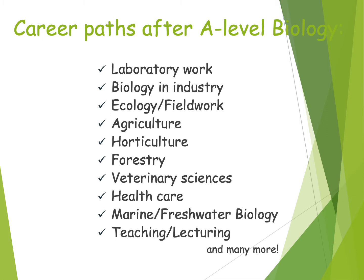Here are some of the possible career paths that you might choose to take after following an A-Level Biology course. There are many others that you might choose to apply for also.